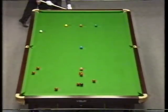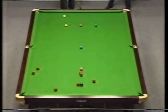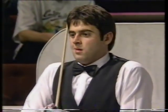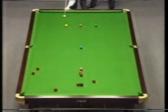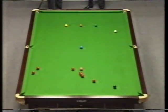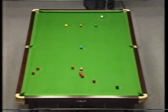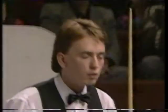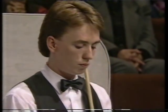Ronnie O'Sullivan, if he'd been on the red there, he would have fancied Ronnie to win the frame and match. He's played a good safety shot, but his opponent is still in with a chance. That's a great shot from Ken Doherty to free the black there. So it's not all over yet for Ken Doherty.